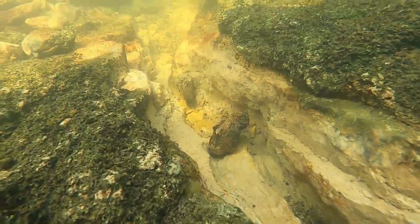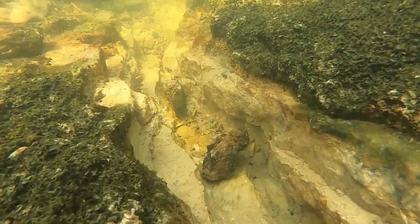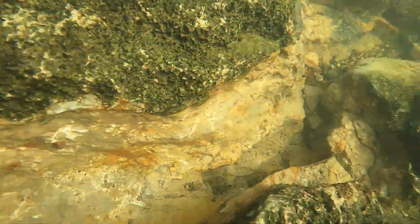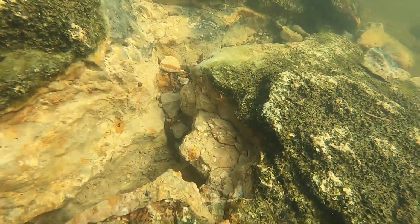Nothing better looking than clean water when you can get in and do some dredging in some crevices. And this crevice at one time was just loaded. And like I said, we're just coming back through, cleaning up a little bit of the leftover clay on the bottom and some of the rock that's still there. Hopefully we'll find some better pieces yet.